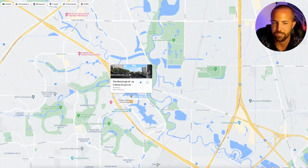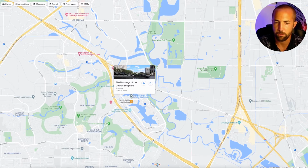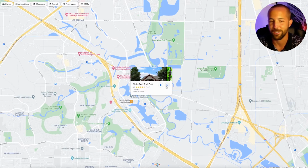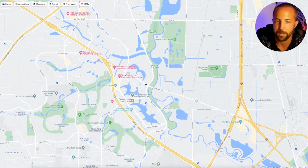So this is kind of a touristy thing. They're actually working on it. They're doing some construction right now when I was doing the vlog. But if you come in here, you can see these horses that are coming out of the water and things like that. Anyway, it's a cool picture. If your Instagram is looking pretty weak, you might want to go get a picture there, right?